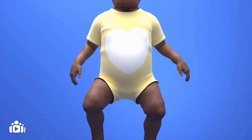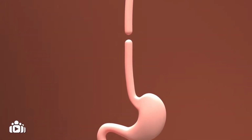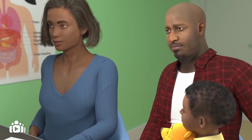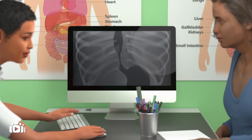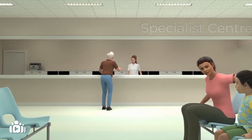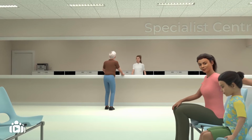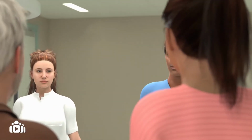Esophageal atresia is a rare birth defect where a part of the esophagus, the tube connecting the mouth to the stomach, is missing. This animation aims to provide you with information on what ongoing follow-up care to expect for children born with esophageal atresia. All patients born with esophageal atresia should be treated at a specialist centre with a multidisciplinary team, which is a team of different clinical professionals.